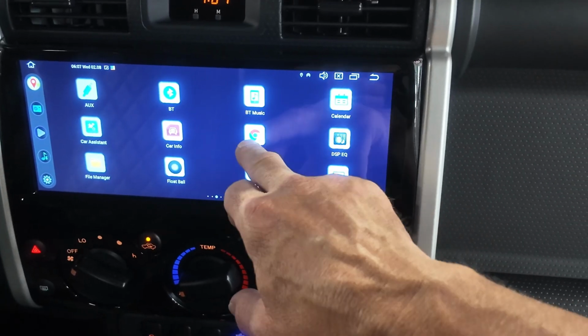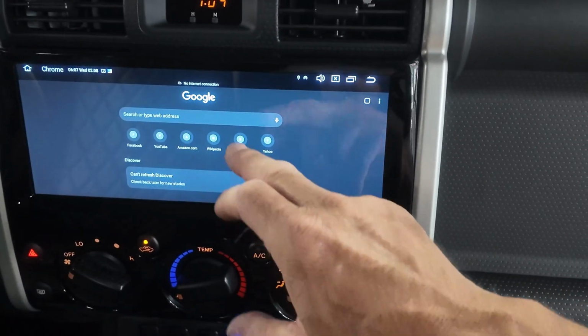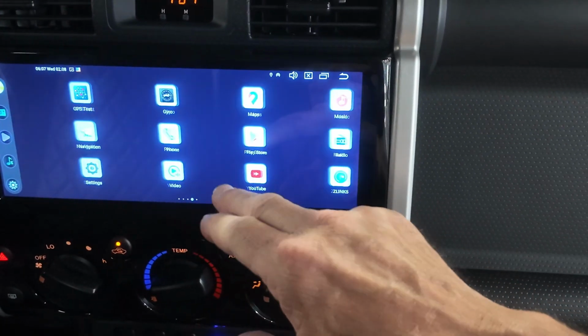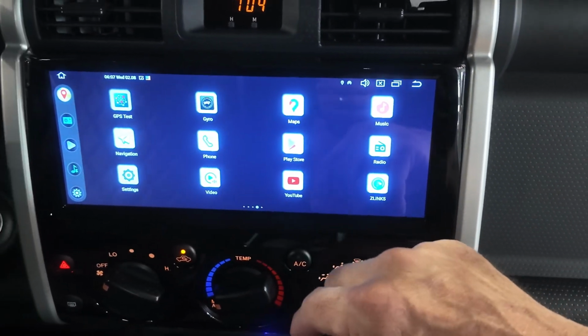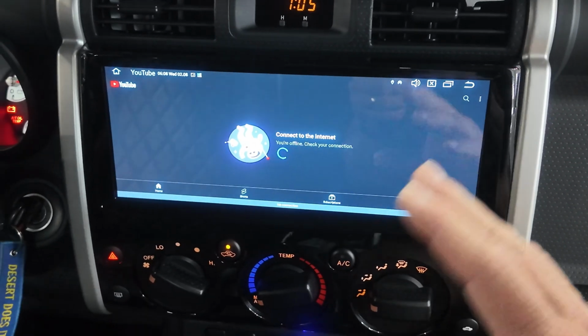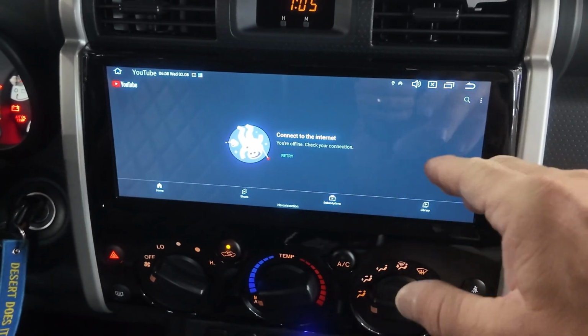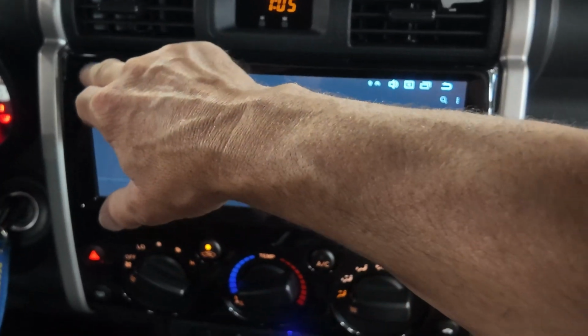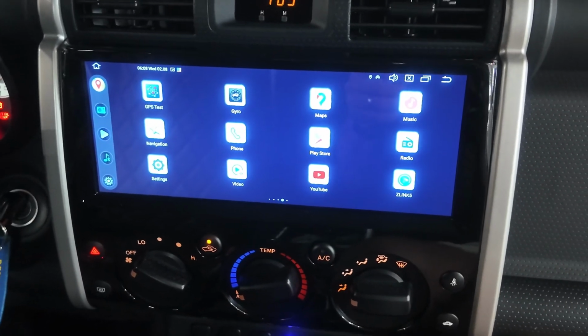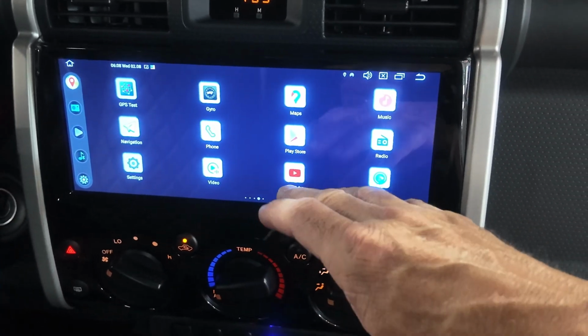You got calendar. You can search online, like you can Google, which I don't have it online. I don't hook anything up to Wi-Fi. Same thing, you got YouTube. You just click on it. And if you're online, which you can get online, but like I said, I don't do all that. I don't connect all of my stuff online.